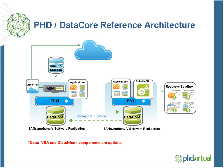So what we've seen in the last year here is we have slightly fewer resellers, but those we have are incredibly loyal because they see they get so much value coming from Datacore.